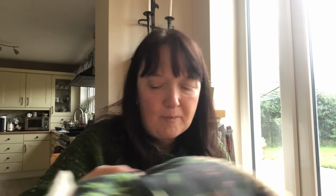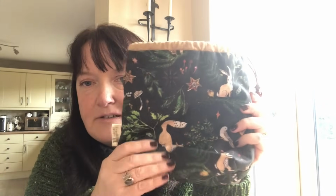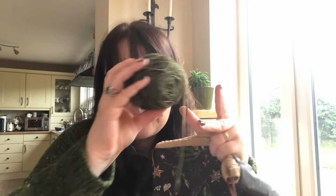I did cave in and wind up the yarn from a homespun house, and it is going to live in this little bag, which is from Birch Grove. Again, I'll link it, that I got a couple of years ago, but I felt it very appropriate for the yarn.